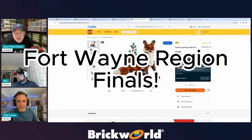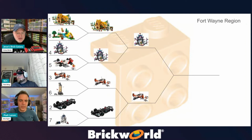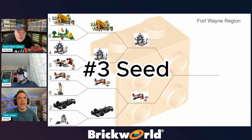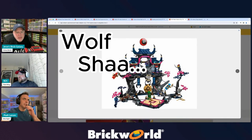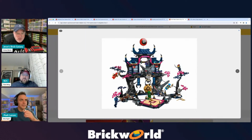And so we can move on to our last matchup of the night, which is over here in our Fort Wayne region. We are looking at the Wolf Mask Shadow Dojo versus the VTOL Heavy Cargo Spaceship. Everyone's on pins and needles. Here we have the Wolf Mask Shadow Dojo. What do you guys think is going to happen here tonight? If you can pronounce Wolf Mask Shadow Dojo enough times, it's got a chance.